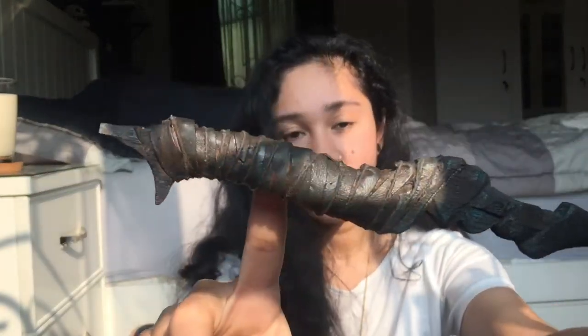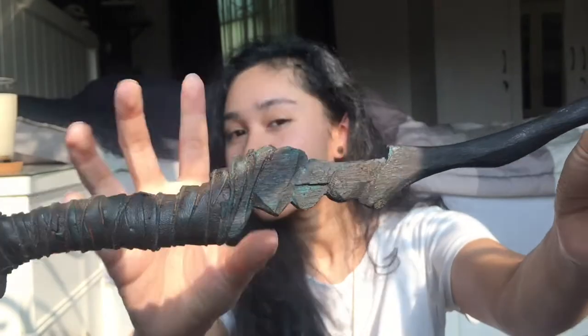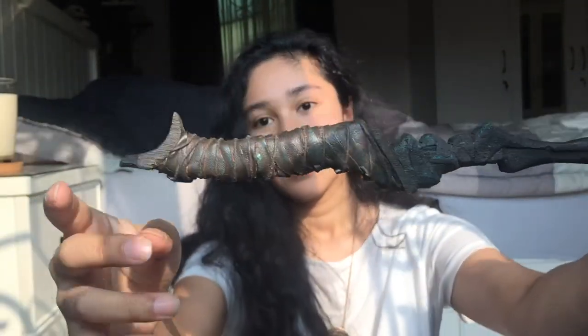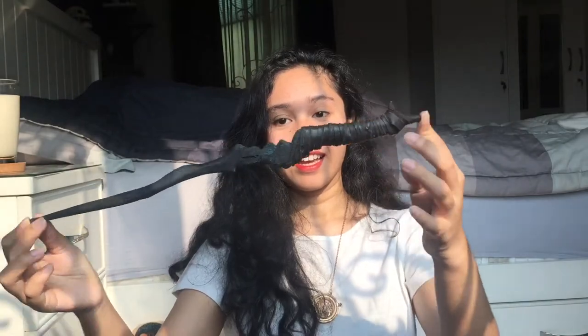And it has leather on the handle and a little bit of green here, if you can see. And the shape of it, can you see how marvelous, how beautiful, how curvy it is? And it just fits in my hand so well. See it.